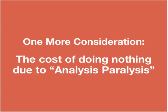Before we go, I wanted to bring up this final consideration, because I see this a lot: there is a large cost of doing nothing, of spending too much time on the decision and not making a decision. Some of our clients are delaying, but we think a little bit too long, in making a choice one way or the other.